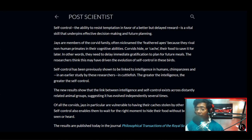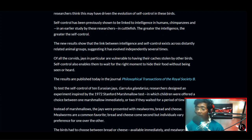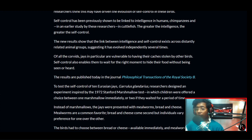Self control has previously been shown to be linked to intelligence in humans, chimpanzees, and in an earlier study by the researchers, in cuttlefish. The greater the intelligence, the greater the self control. The new result shows that the link between intelligence and self control exists across distantly related animal groups, suggesting it has evolved independently several times. Of all the corvids, jays in particular are vulnerable to having their cache stolen by other birds. Self control also enables them to wait for the right moment to hide their food without being seen or heard.